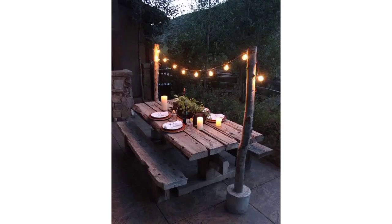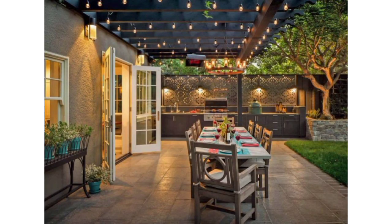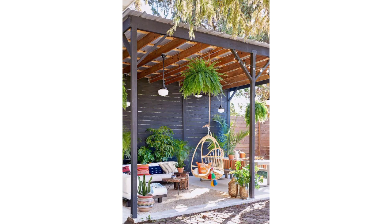You can decorate your dining area with these beautiful and amazing designs. You can decor with fairy lights and decor your dining table with lanterns, candles, flower cages, etc. You can decor your garden, dining area, rooftop with beautiful lights, beautiful bulbs, chandeliers. Consider a pergola, umbrella, or retractable awning to provide shade during Sundays.